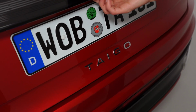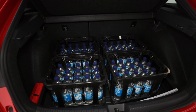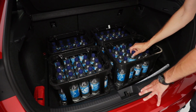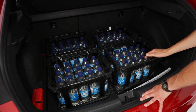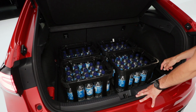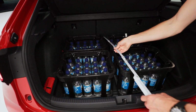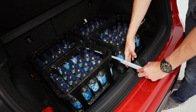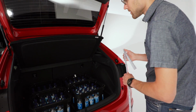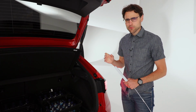Let's open that hatch right here. And we have, ta-da, 4 boxes here with water, literally liters. 438 liters is the total capacity of that, here with these 0.5 bottles. So really impressive. This is the size of a compact segment, although we're not in a compact segment. Width here almost 1 meter or 40 inches, and the length right here is 32 inches or around 80 centimeters. So this is also different to the T-Cross. The Taigo here has way more trunk capacity. And this is also what's making this car so special actually.